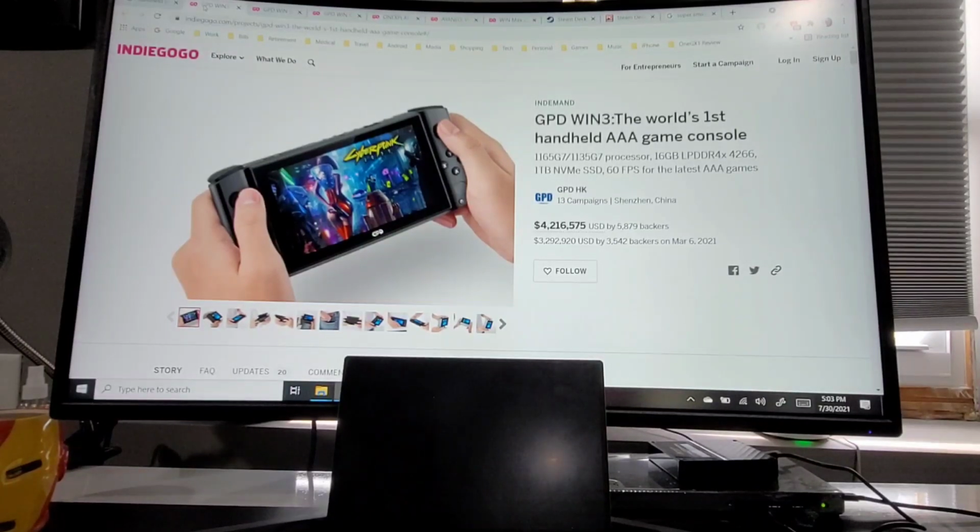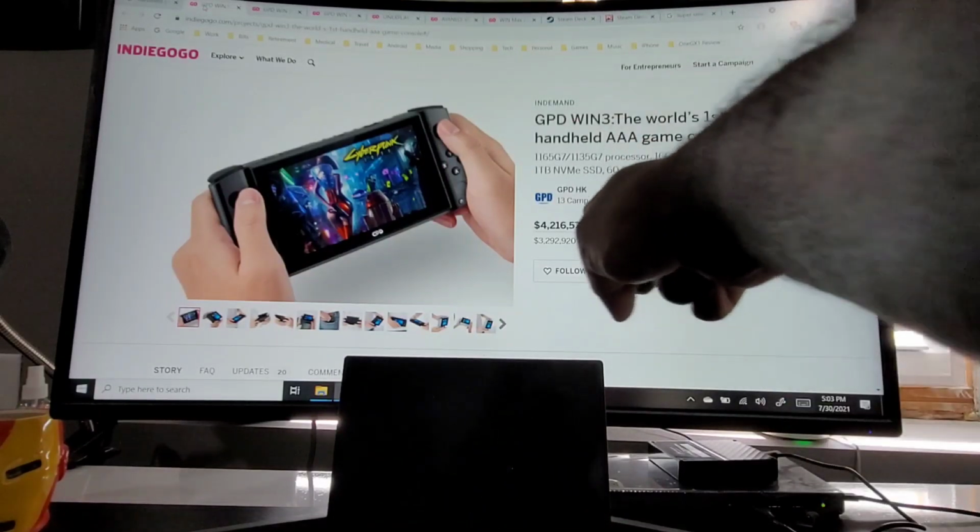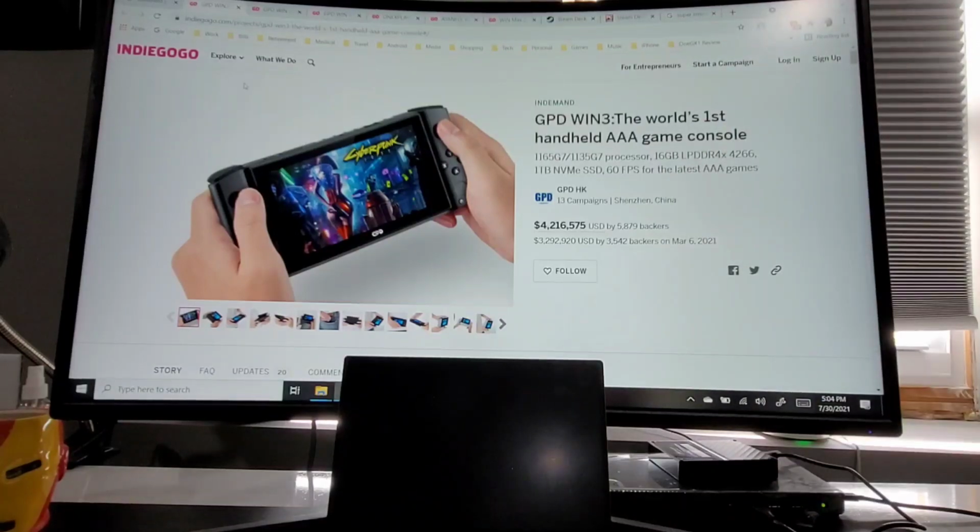The success of GPD's crowdfunding on Indiegogo has sparked interest in what are now called handheld PCs, and has gotten the attention of big-time PC makers such as Dell, which has shown a prototype of a portable Alienware handheld PC that really hasn't gotten off the ground. But like I said, a lot of these big-time PC makers are starting to see the success of GPD, One Netbook, and even Aya from the crowdfunding on Indiegogo. Here you see the GPD Win 3, whose crowdfunding raised $4 million.